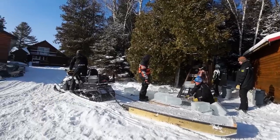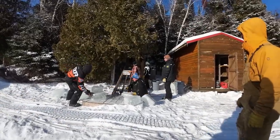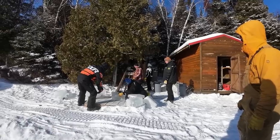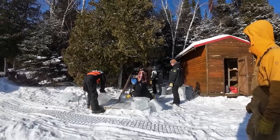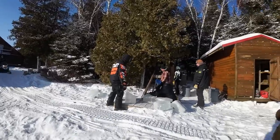That is cool. Oh, that's an ice house up there. Yeah. That was awesome.